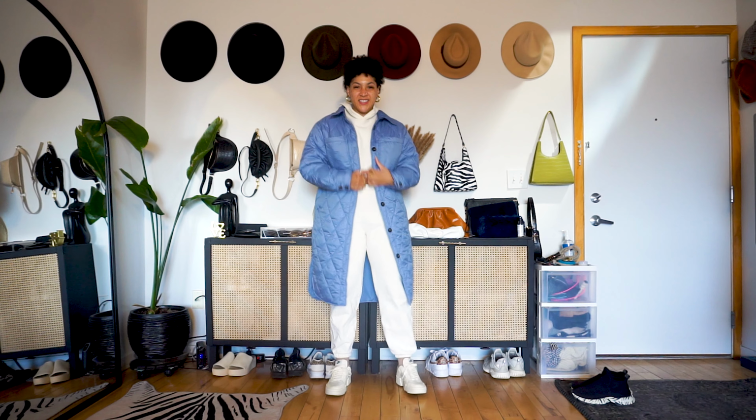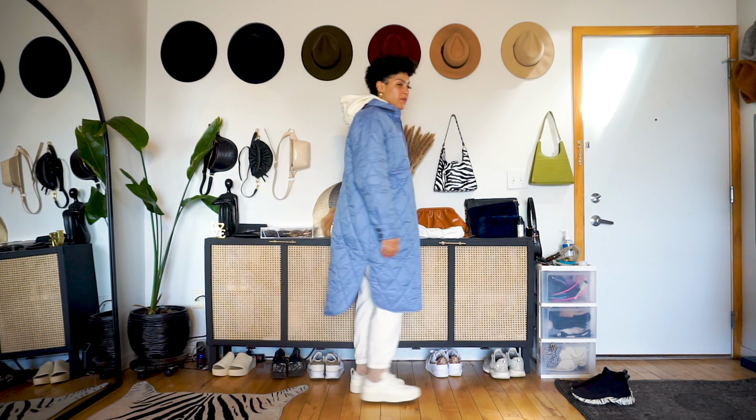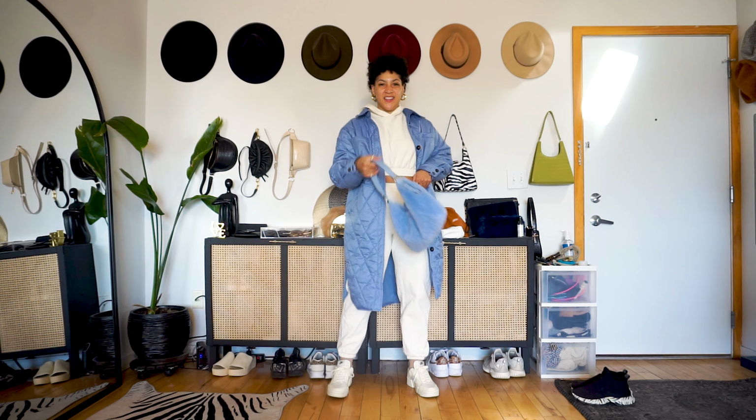To take this sweatsuit up another notch, keep the same sneakers. They're gonna look so chic, super comfortable, but swap out a denim jacket for a fun jacket in a longer line. I have this one from H&M. It has me in its clutches, and we see why. That texture, the color, it just screams spring on top of that cream sweatsuit.